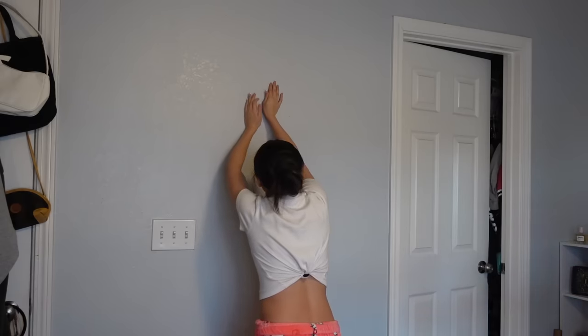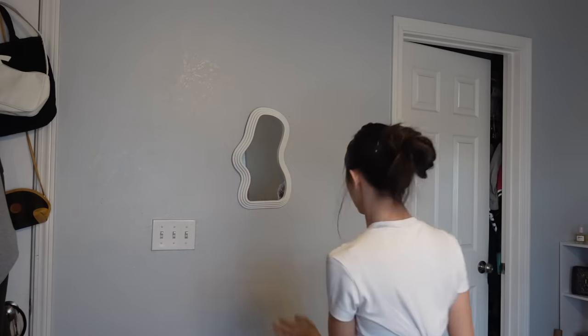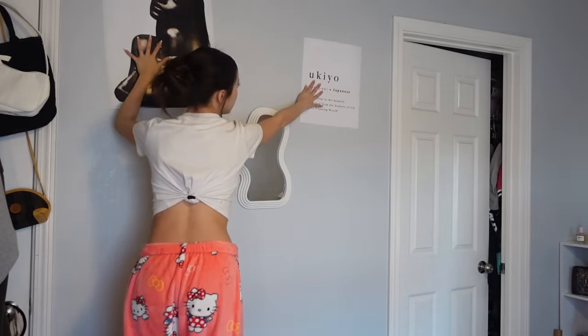So now we're finally gonna move on to the posters part. I will show the makeup in a second, but we're gonna move on to this. We're gonna start with the mirror. Lights, please. And then the posters right here. One probably in there.